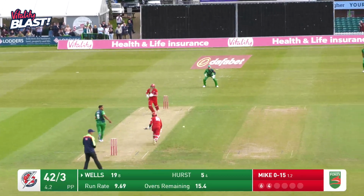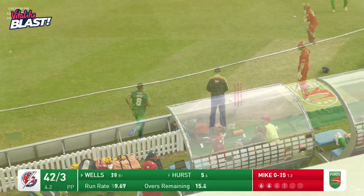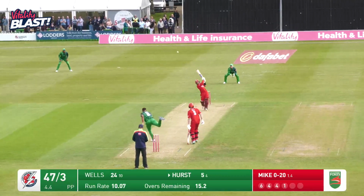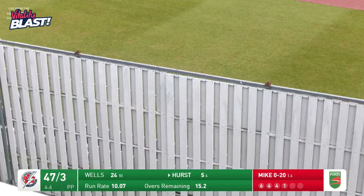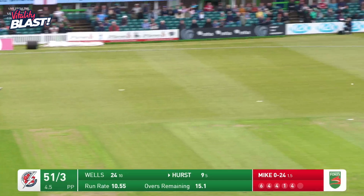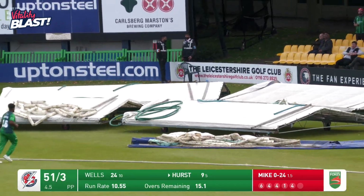He's in now, bowls a yorker. Down the pitch comes Wells and gets 4. He's in now, he's past the umpire. He bowls, down the pitch comes Hurst and hits him for 4. That's going to be a 2-3 bounce for Hurst. Turns this round the corner, he's going to get 4 for that as well. Behind square on the leg side. Pull.